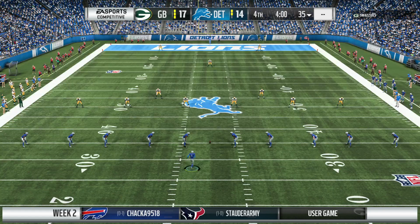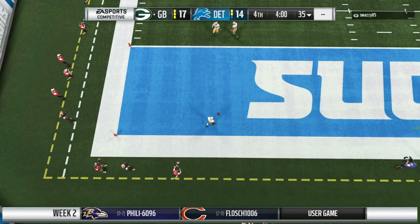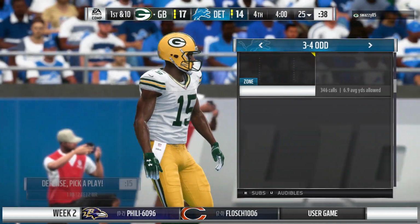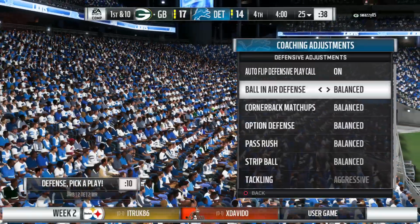Here's Prater now set to kick it away. And no return on this one as the fair catch is signaled for and taken. The Packers offense now heading back out onto the field. They're holding on right now to that slim advantage in a one-score game.